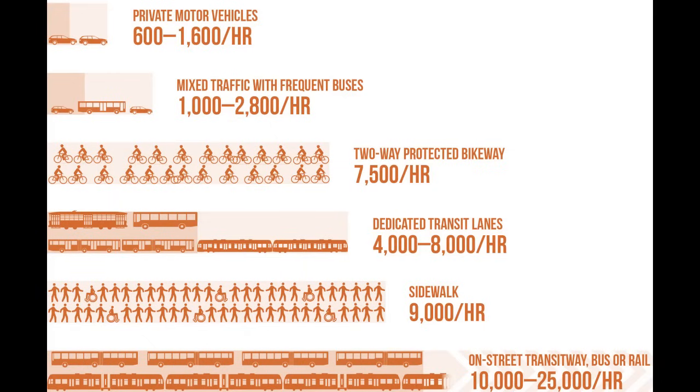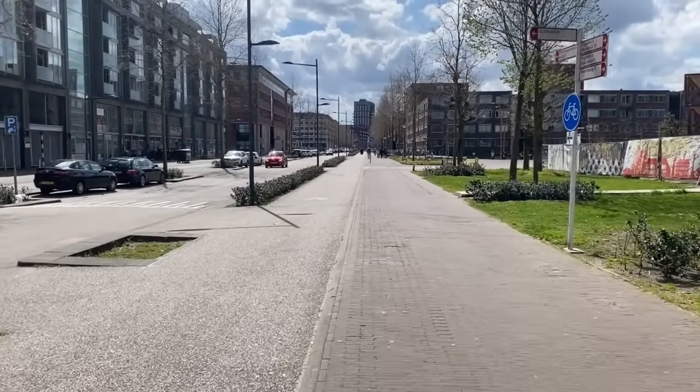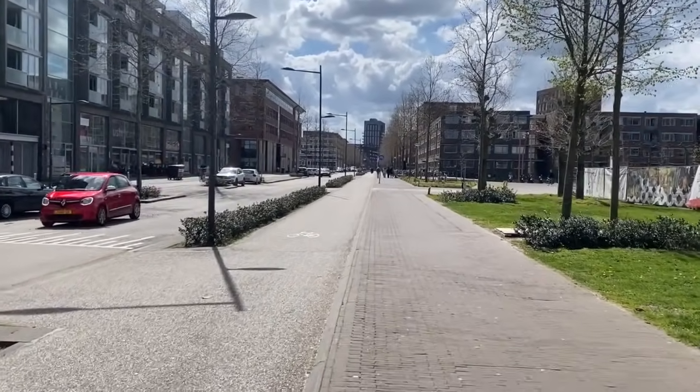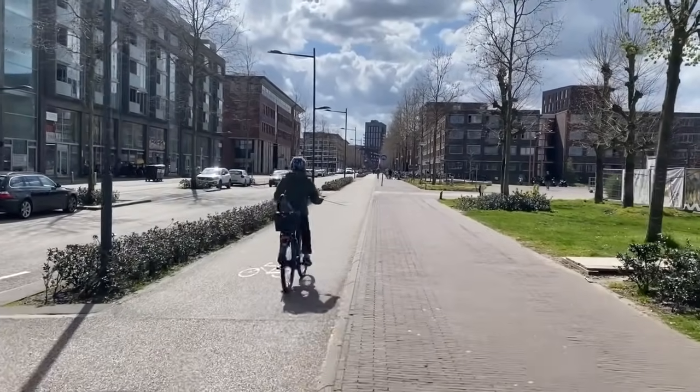Or like the guide's claim about sidewalk capacity, is that even how sidewalks work? Is it about justifying their existence based on throughput, or is it more about improving the residential quality of an area and providing access to everything next to it?